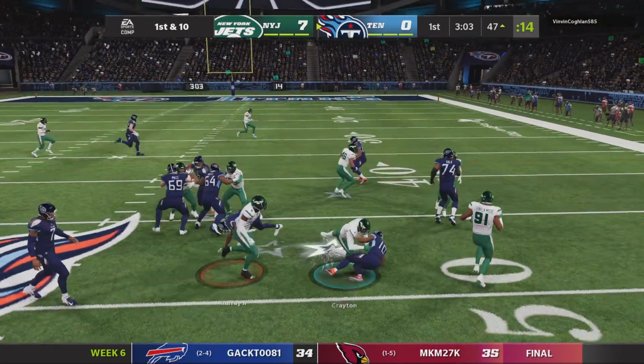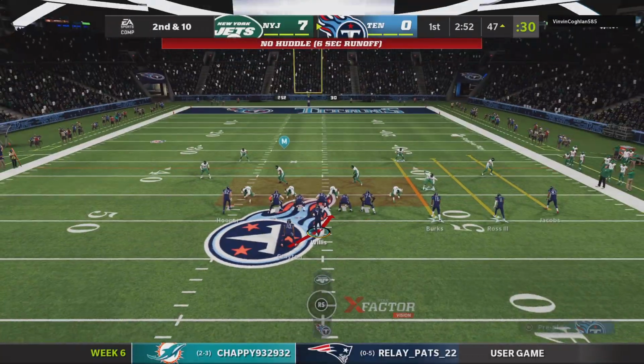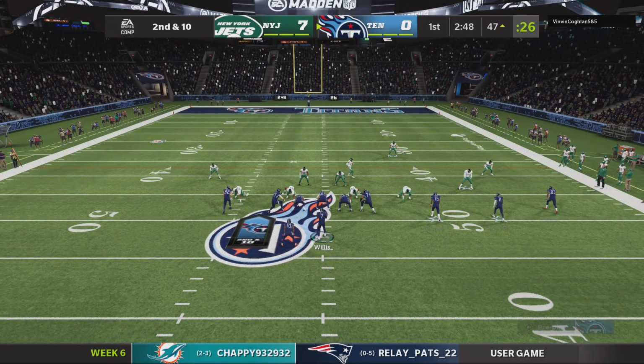And they'll run on the inside handoff. And just no chance of turning the corner. He can only get back to the line of scrimmage. 2nd and 10 coming up.